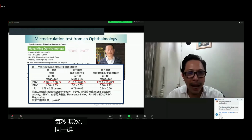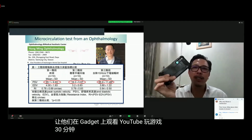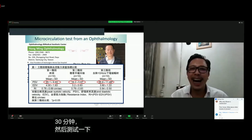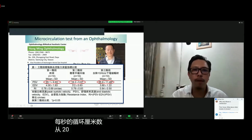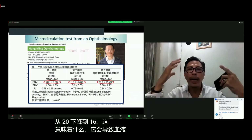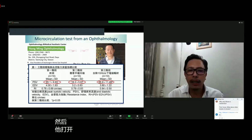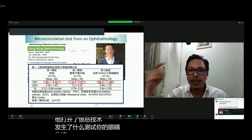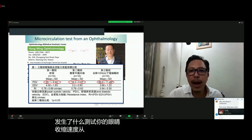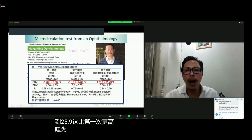Then the same group of men are asked to watch YouTube, play games, whatever, for 30 minutes on a gadget. Then test their eyes. You know what happened? The circulation has dropped from 20 to 16 centimeters per second. What does that mean? It causes the blood flow of the eye to slow down. Then he turned on the emGuarde technology. What happened? Test their eyes. The systolic velocity went up from 16 to 25.9, which is higher than the first time. Wow. Why?